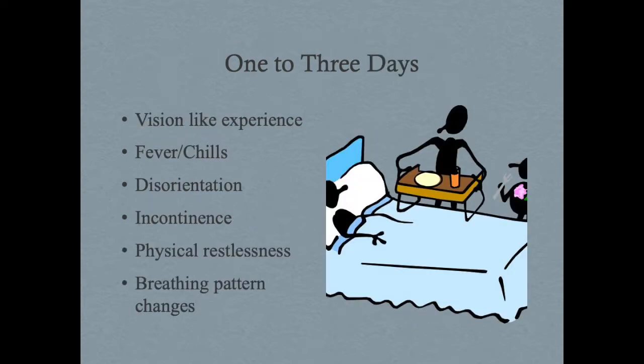Okay, so next one would be 1 to 3 days. One of the first ones is vision-like experiences, where you start noticing that the patient starts to speak to loved ones that have already passed away. They're seeing people who aren't there in the room. They're talking about being in different places. And sometimes they might hallucinate. A lot of the time, it's because they are going to pass away soon.